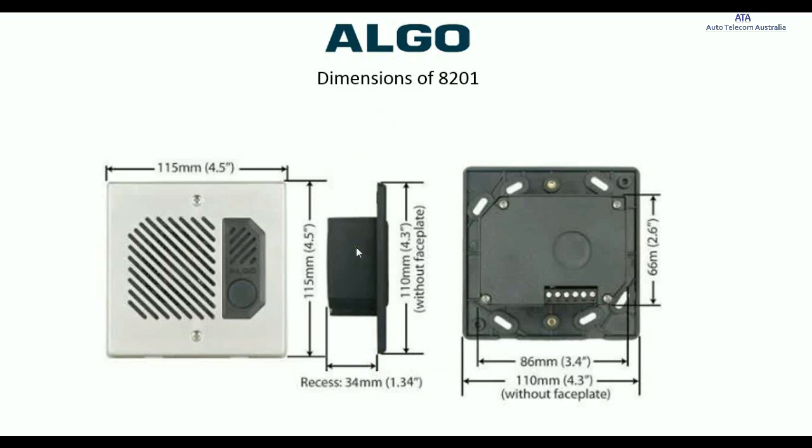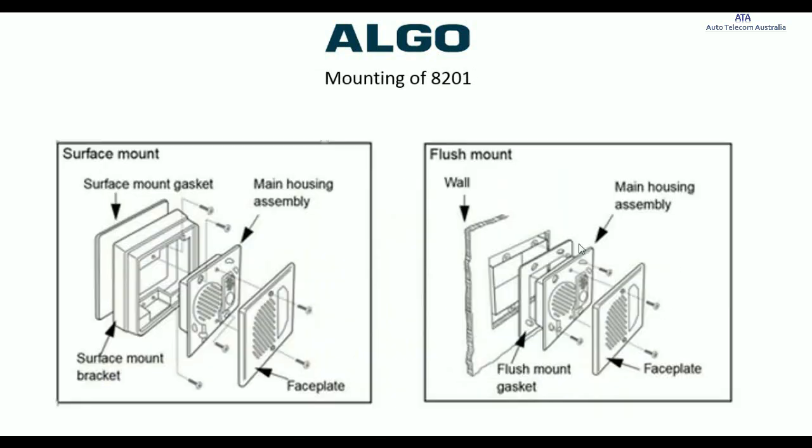If it's going into the wall, because this can actually be surface mounted and/or flush mounted, the depth is 34 millimeters, so it's a low footprint, low cavity footprint. Okay, and then it's just got the internal dimensions of the actual insert that's going into the wall. Here's two examples of how you can mount it.